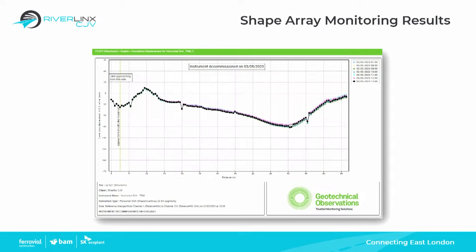This rolling approach has some logistical challenges in predicting where and when the TBM will be, and then assembling the traffic management and an area protected from cars and pedestrians to install this instrumentation. But once it's in place, it gives us frequent, reliable readings 24 hours a day. So that's just a brief overview of the monitoring and our approach, and I'll hand over to Christina.